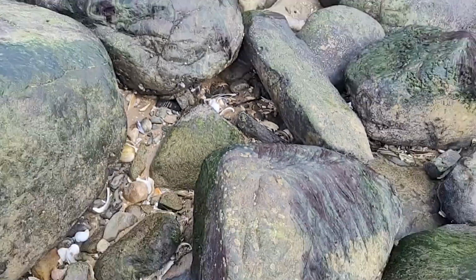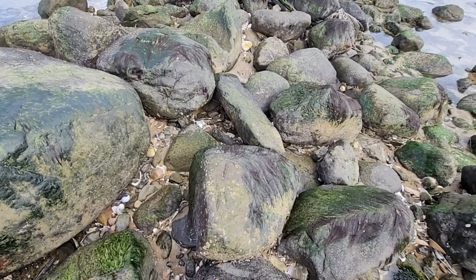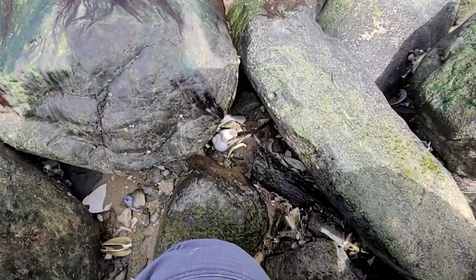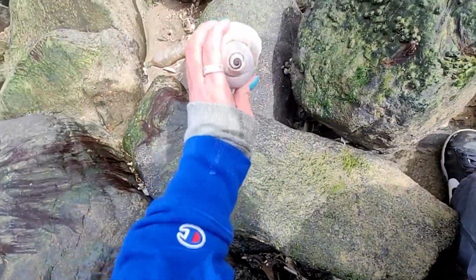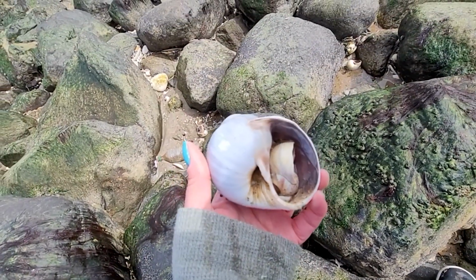I'm gonna turn my camera off, navigate my way over there so I don't slip on any of these rocks, and then I'll turn it back on once we make the score. Okay, we are here, and it is right down here. Get all the muck out of it. Oh, look. There's a moon inside of a moon.